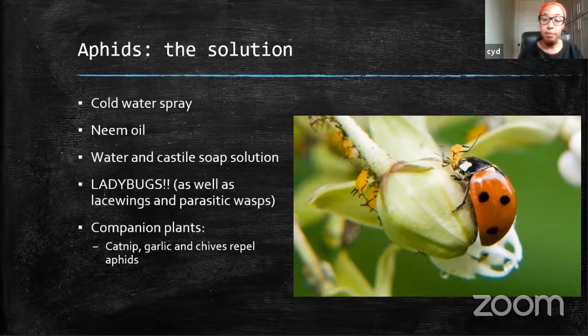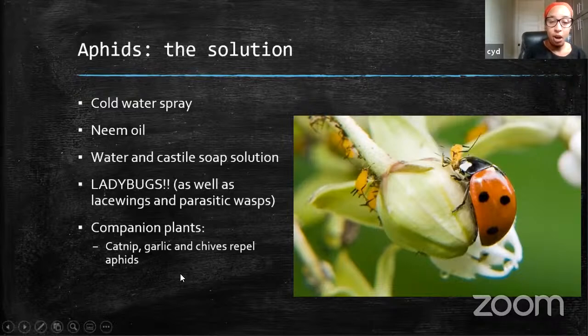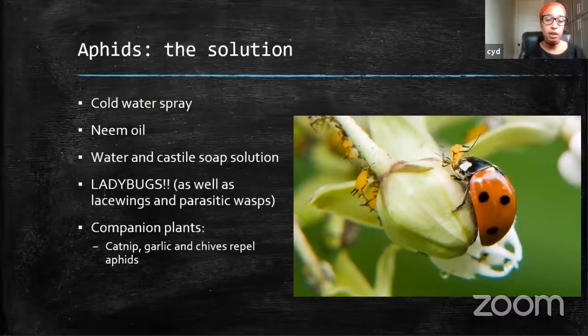Ladybugs actually feed on aphids, as you can see in this picture. We don't imagine ladybugs being these vicious little creatures, but they do help to control aphid populations, and so do other insects such as lacewings and parasitic wasps. You can also do companion planting. Catnip, garlic, and chives, aphids don't really like those strong smells. So if there's a plant that you know the aphids typically go after, you can plant these companion plants beside them to deter them from feeding on your plants.